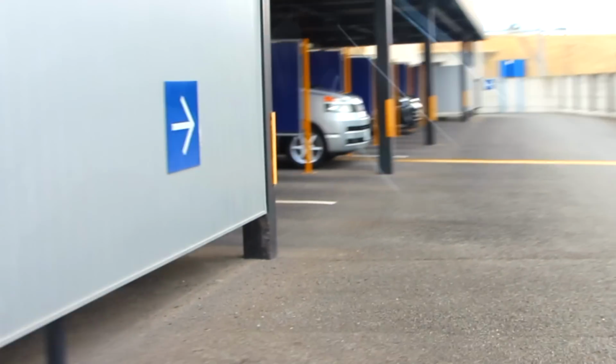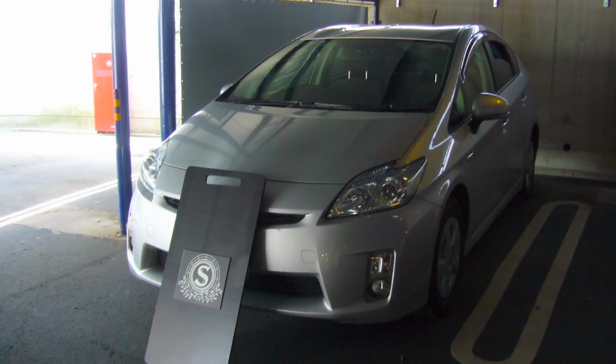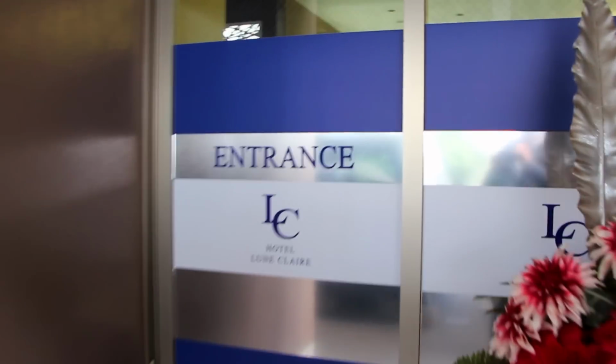Next, if you come by car, you should park it. Many love hotels have their own private parking areas. It's afternoon, so there aren't many people yet. Because privacy is very important, the hotels offer number plate covers. Once you have parked your car, it's time to check in.